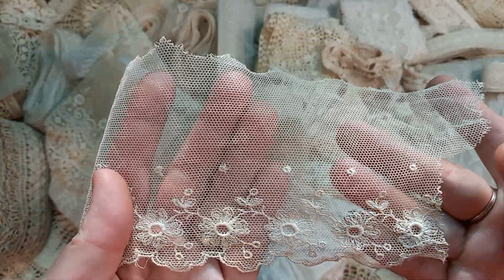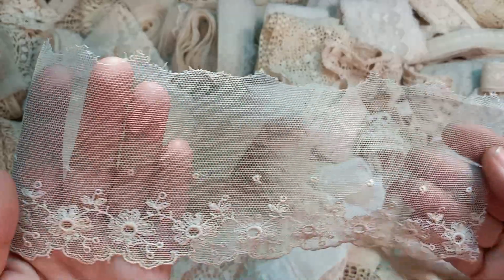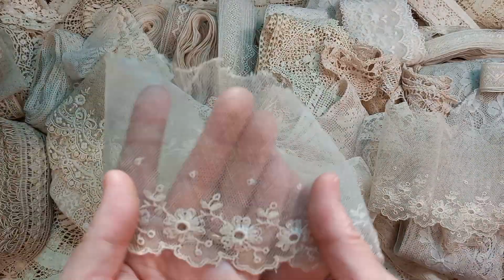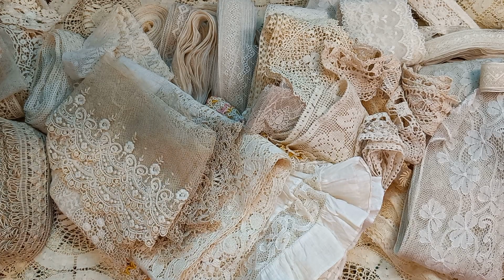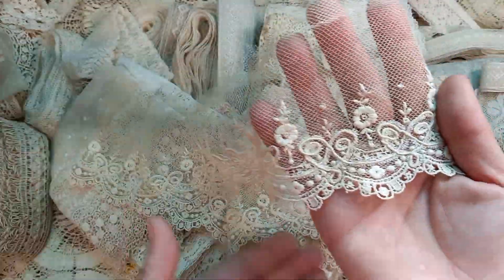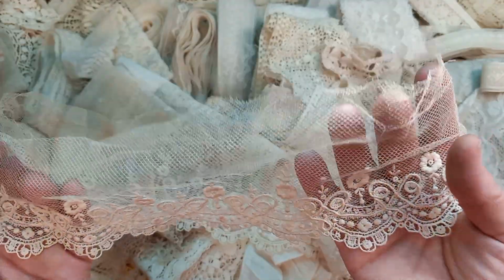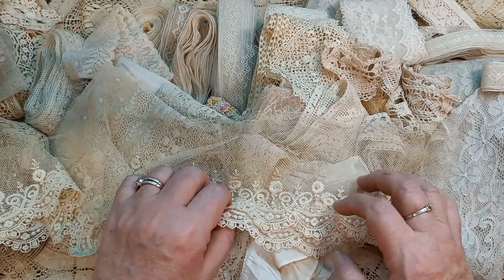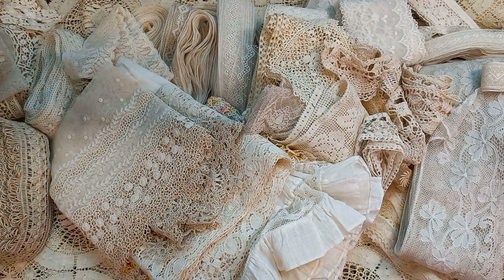Now this is a bit of a sturdier piece, but I think it is still all hand done. This might never have been used though. Not sure. Some of them will show signs of it, others won't. This one's so pretty too. This is so soft. It almost feels like this tulle wants to deteriorate. Stop it.